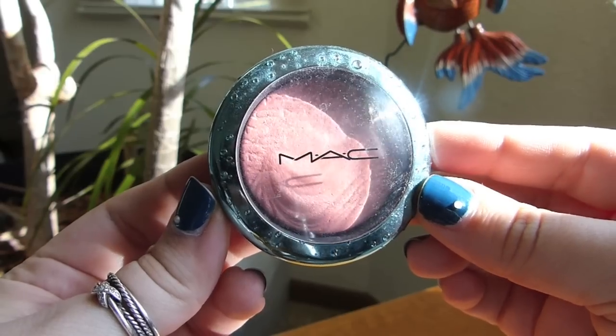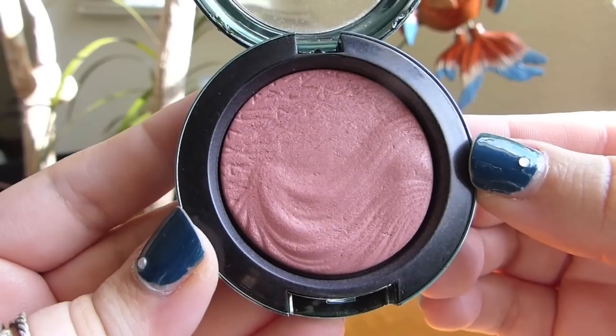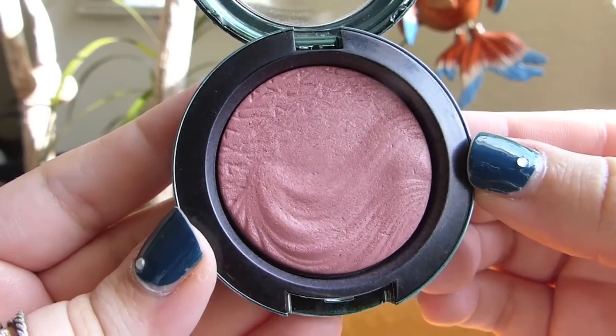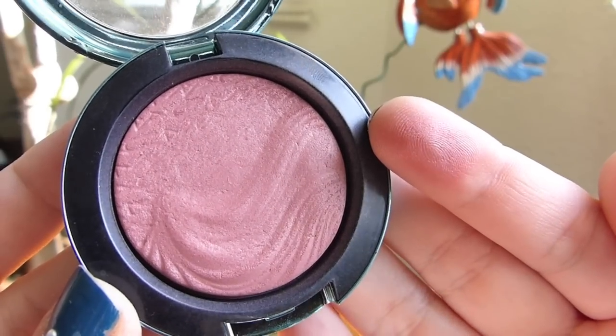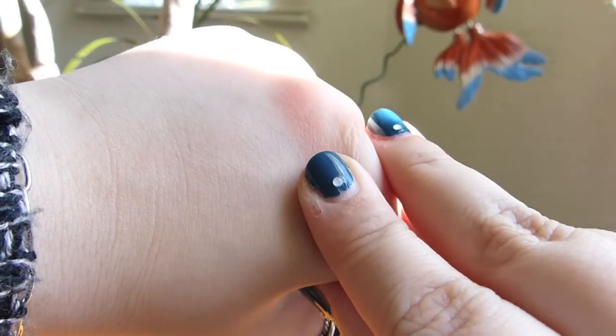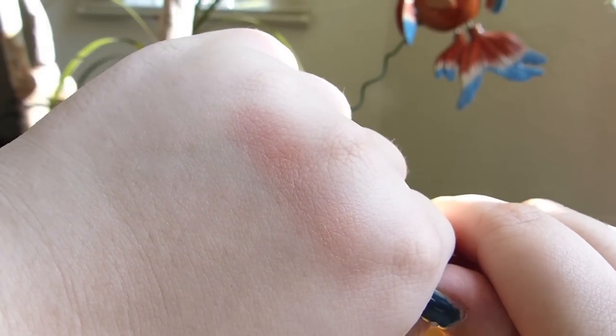And I got one of their extra dimension blushes that they released with the collection. This is See Me, Hear Me, and I need to start using this again. It is such a pretty color. It's one of those ones that just makes you make all of the embarrassing noises that you really never wanted your mom or your grandma to hear, but since they watch your videos, hi. I'm so sorry. You made me. I blame you.